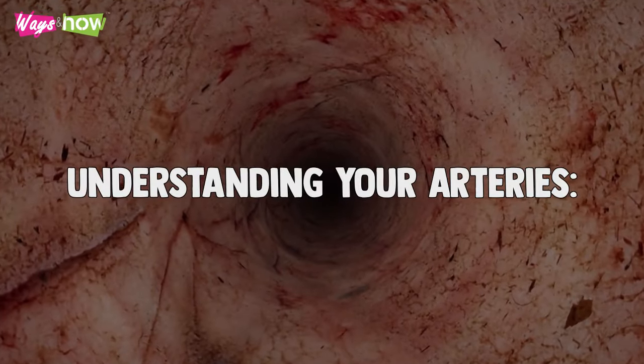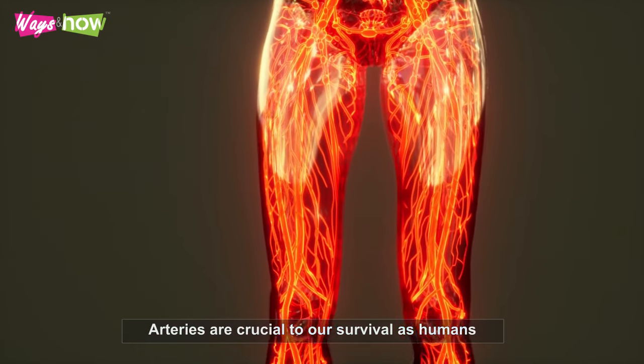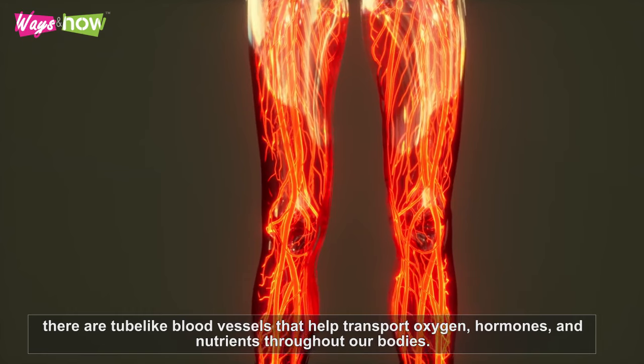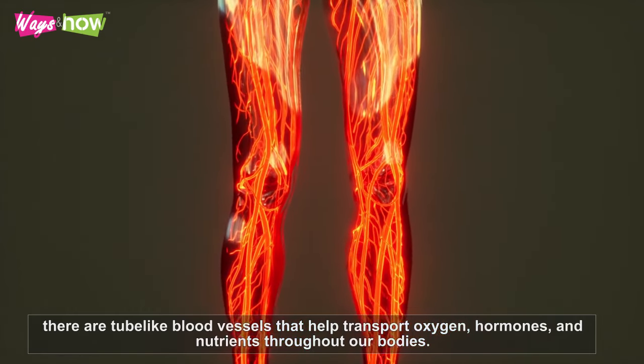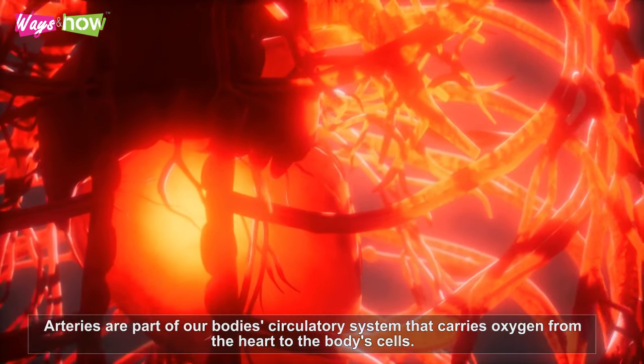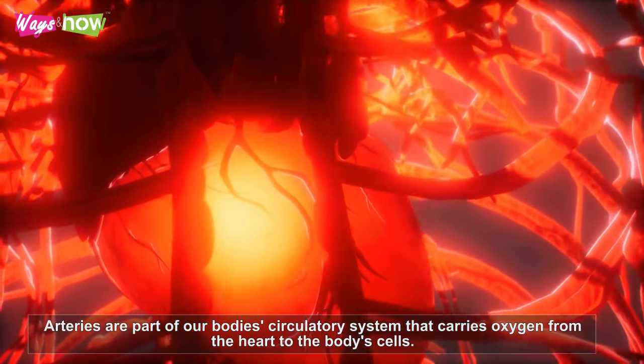Understanding your arteries. Arteries are crucial to our survival as humans. They are tube-like blood vessels that help transport oxygen, hormones, and nutrients throughout our bodies. Arteries are part of our body's circulatory system that carries oxygen from the heart to the body's cells.